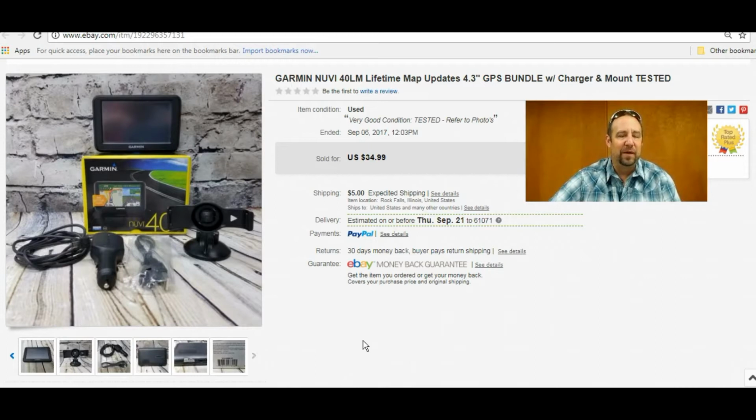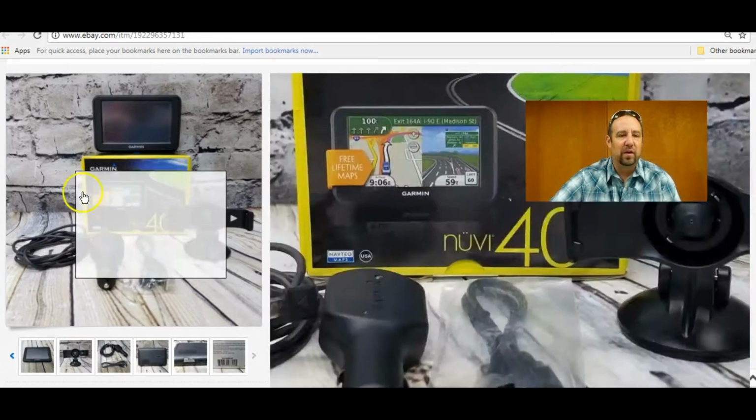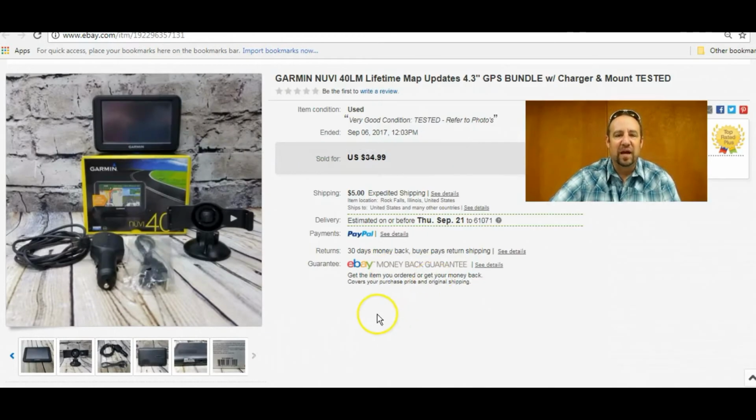But you know, I think I picked this up for like $2 at a garage sale. So really happy with that find. Yeah, if you guys find these old Garmins and stuff like that, they do sell. They sell for some halfway decent money. And I can't believe people still use these things.